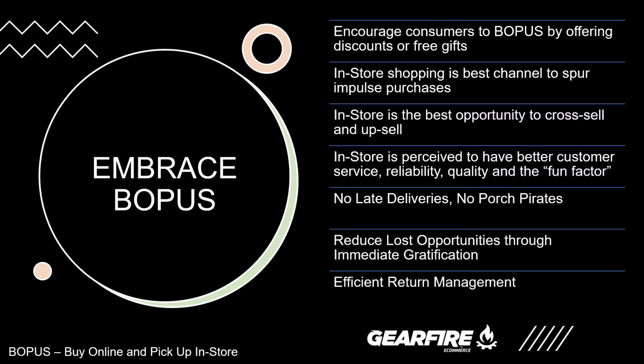Again, because in-store shopping is the best channel to spur those in-store purchases, the cross-sell, upsell opportunities, and consumers, I'm one of them. All the time on Best Buy, I just purchase online, and I go in store and pick it up, and I tool around and end up buying a whole bunch of other stuff. But you feel better about the whole experience. You feel better about the retailer, and you just gain more trust there with the retailer.